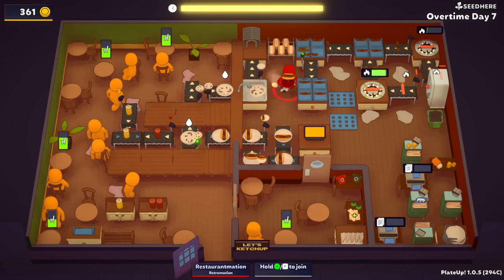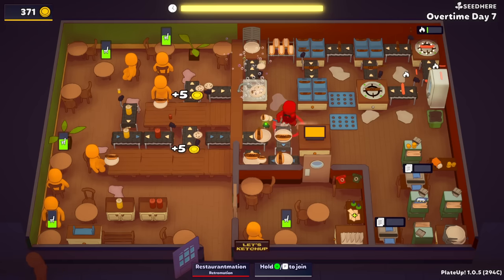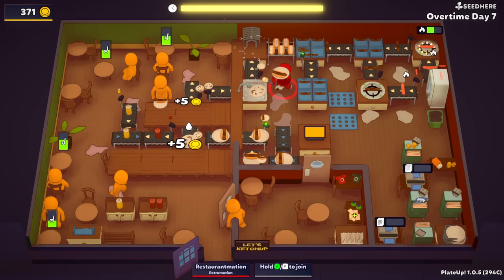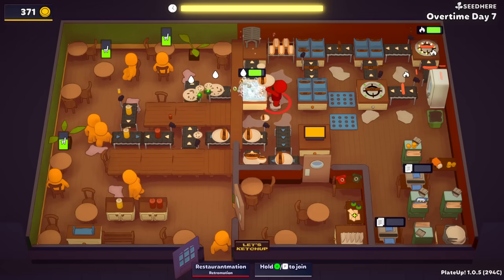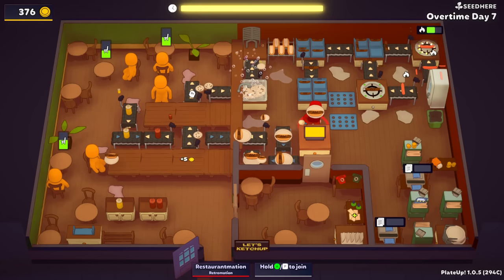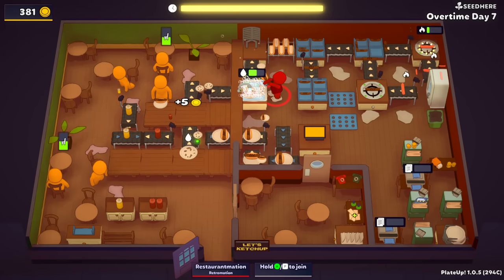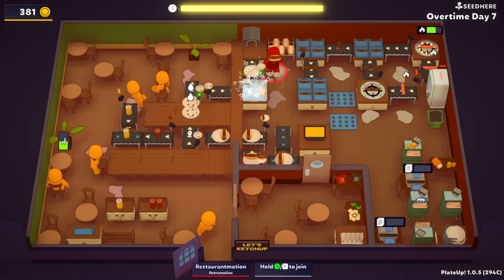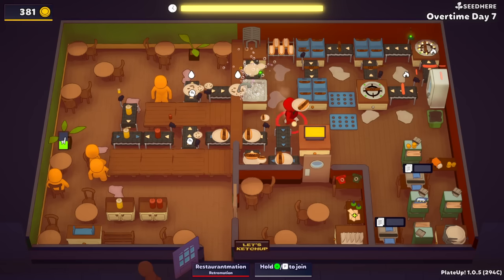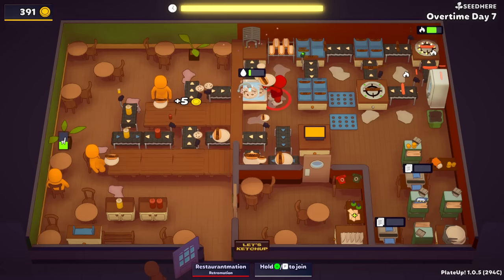Wow. We cleared out everybody outside. We freaking did that. I freaking did that. Bonk. Man, the auto order terminal. I like it. I like it a lot.